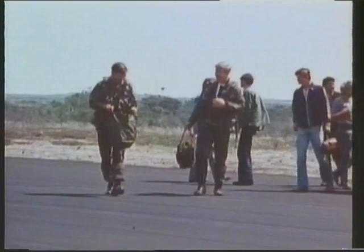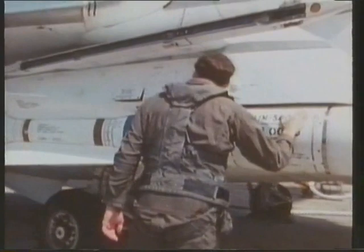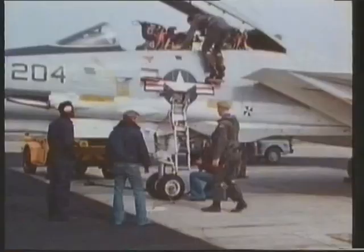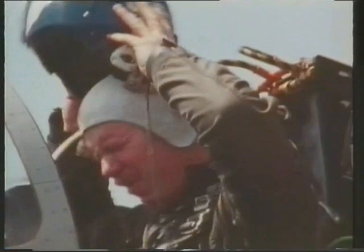Here, an F-14 at the Pacific Missile Test Center at Point Mugu is about to test the new AIM-54C version of the Phoenix. This is the West's biggest air-to-air missile, weighing 1,000 pounds and costing $1 million. It's carried only by the F-14, which can fire up to six simultaneously, all against different targets.